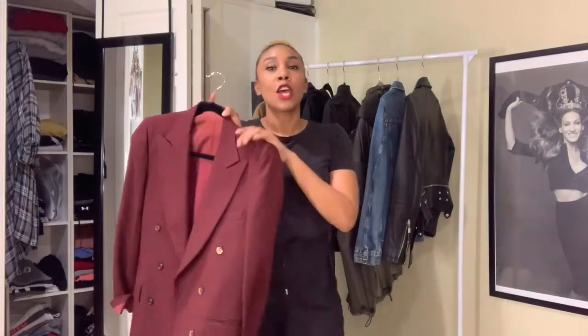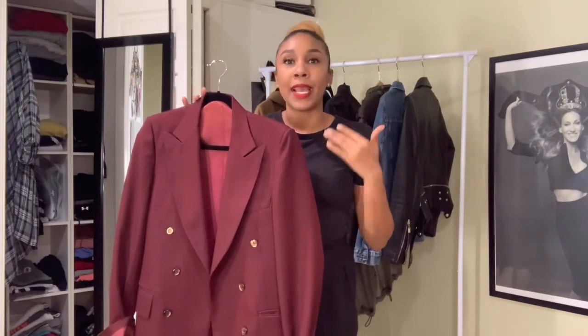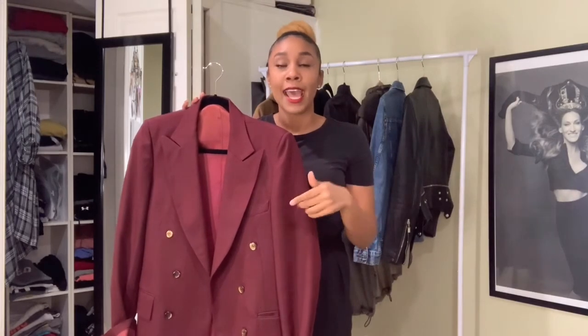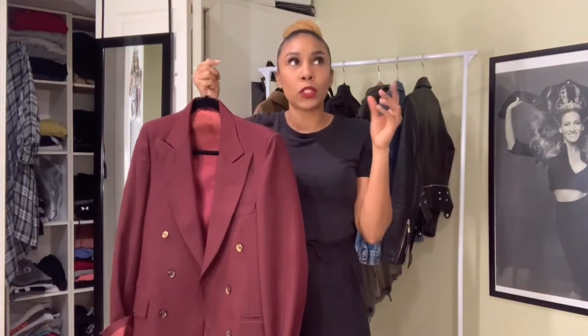Now, blazers you can purchase at a Zara, but for this blazer and blazers, I recommend you go to your thrift store. Thrift stores have amazing suit jackets that you can tailor and make as a blazer. And also this one is very oversized. I like a very oversized, almost boyfriend-type blazer, and I recommend you having that in your closet too.